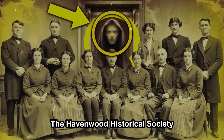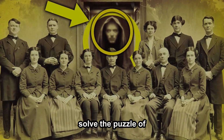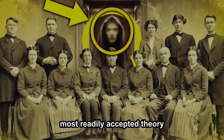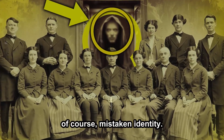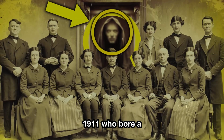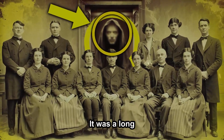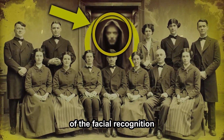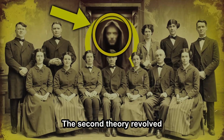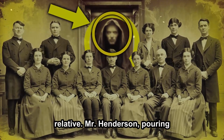The Havenwood Historical Society buzzed with theories, each member eager to solve the puzzle of the mysterious face. The most readily accepted theory was, of course, mistaken identity. Perhaps there was another woman in Havenwood in 1911 who bore a striking resemblance to Margaret Bell. It was a long shot, given the strength of the facial recognition match, but it was the most logical starting point.